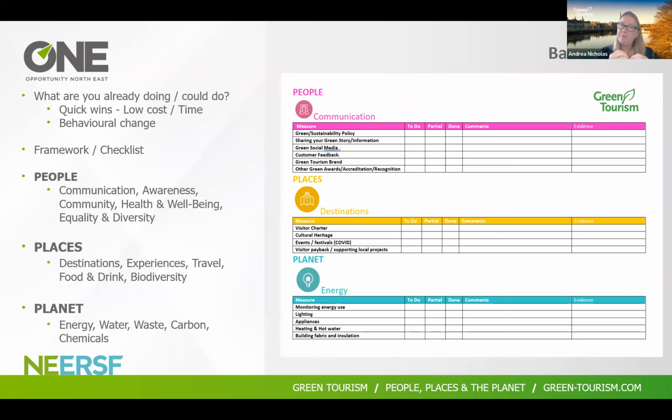So it's about people, it's about places, and it's about the planet. The people section is again around making people aware, communicating what you're aiming to do within your business, working with the local community or with your suppliers, making sure that your people are happy, healthy, and their well-being is looked after, and that you're looking at equality and diversity.